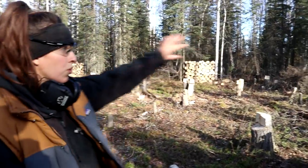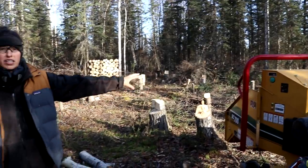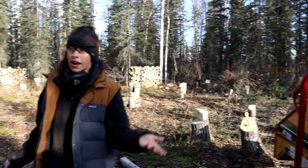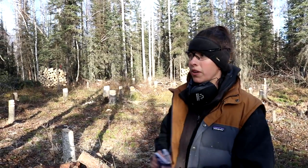We need to get this whole area done, but we got a big, big portion done here. There's massive piles, and then if we have some extra time, we may get some more of the dead trees around the front of the driveway.